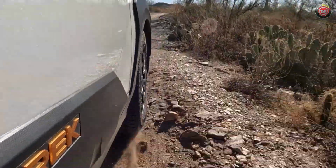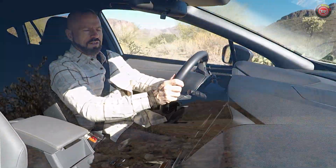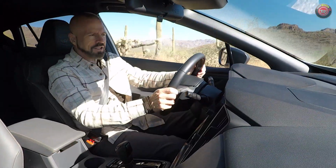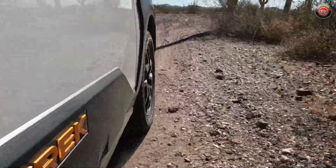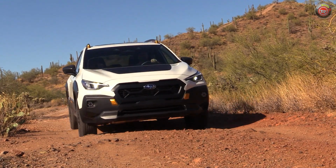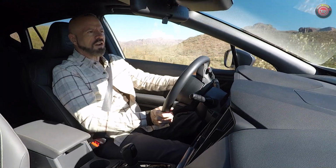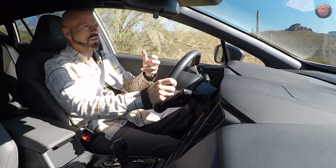I do find that because this has the taller sidewalls, this ride is just a little bit more forgiving out here on the trail than some of the other Crosstreks I've brought out here that have the larger 18-inch wheels and lower profile tires on them. And so that's a nice thing. And of course, because of this small footprint, maneuverability is very good. The steering has a nice lightweight feel, and this car feels pretty solid. Even though the ride is somewhat harsh, it is a stiffly sprung car, it's not causing the structure of this car to feel like it's anything less than robust.